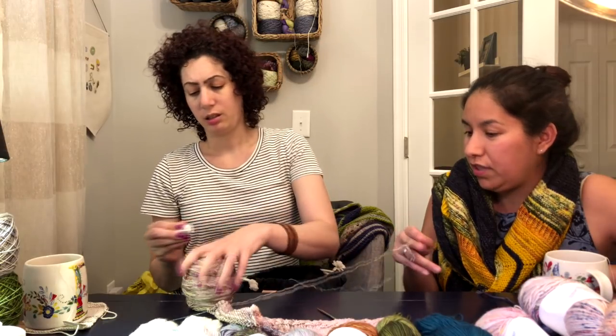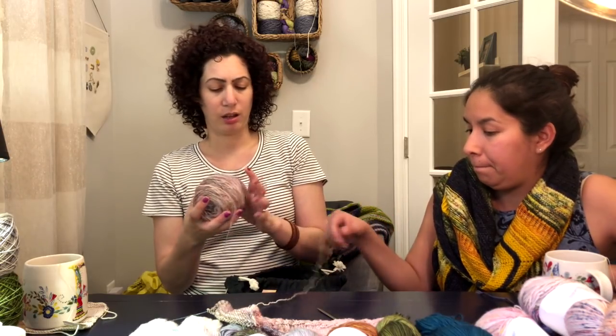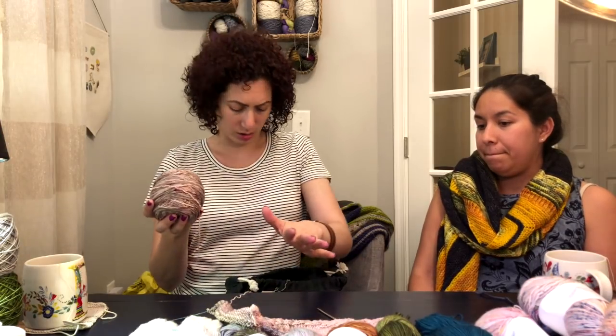Dusk. It's almost like fingering. Yeah, it's a little heavy, almost like a heavy fingering. But I have another sport that I made a shawl in, a sport for my mom, and it kind of felt like that. There's some blues in here, browns, dark pinks, light pinks. This is the darkerish color.